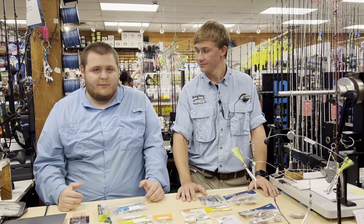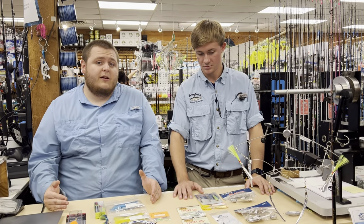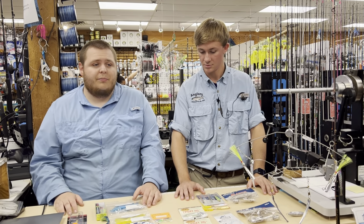Definitely. Talking about some of those more popular saltwater fish, if you head even further down, we start to run into the cobia and the redfish.